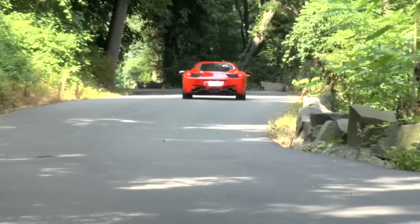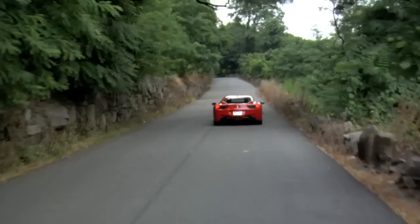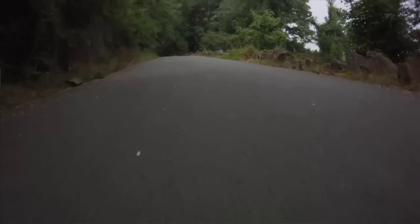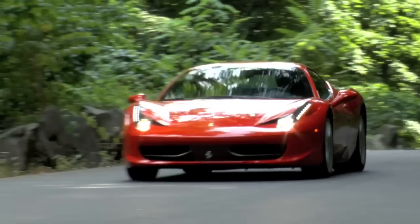458 replaces the 430, and of course the 430 Scuderia as well, and the jump in horsepower for each generation of Ferrari, it goes up every time they build a new one. Well, from 430 to 458, that is the biggest jump in horsepower in Ferrari's history in a continuous model, and it shows because this thing, 0 to 60 in 3.3 seconds and a top speed of 200 miles an hour. Those are real numbers, and with the launch control, it's very easy to do just that. You just gotta be careful you don't get into trouble.